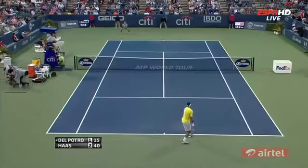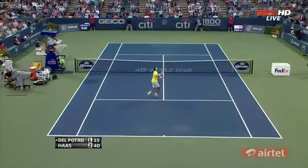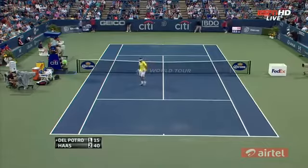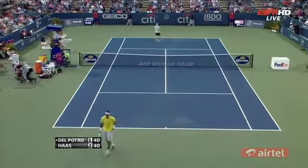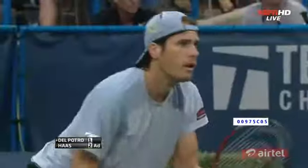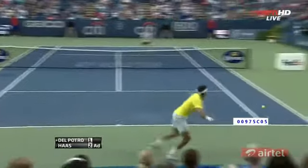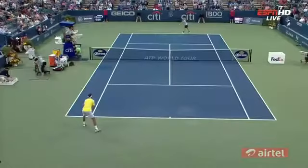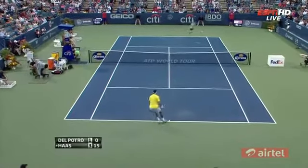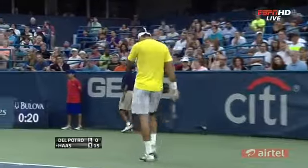These guys are always in physically great shape. Beautiful return, fabulous timing from Haas. Oh, it's a tremendous opening from Tommy Haas to this second semi-final. And the veteran makes the first move. Oh, take that. There's a laser on the line.